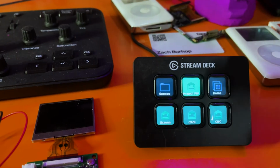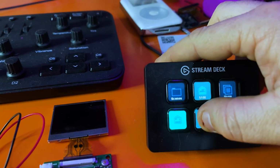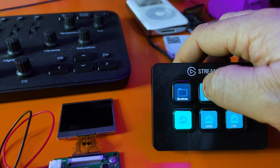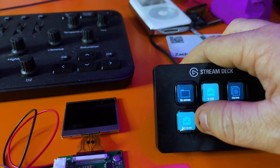One of my favorite things that I did was I put this. It's essentially a macro pad. It's a fancy set of buttons that I can program to do different things with software on my computer. So basically I linked that to a number of cameras. So I'll show you that here.